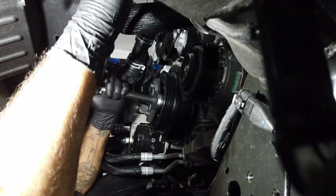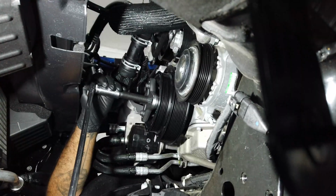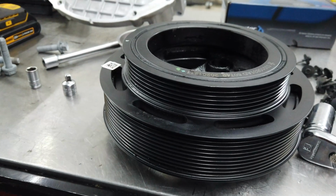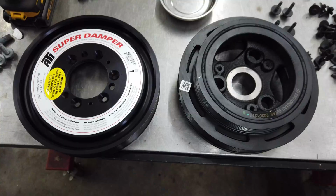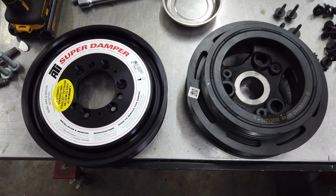Next, Sipple raised the truck back up on the lift and set about pulling the stock balancer and pulleys. Here's the stock unit. The bottom section is the blower pulley and the top is for the accessory drive belt. And here is the SFI rated ATI damper and pulley that will go in its place.